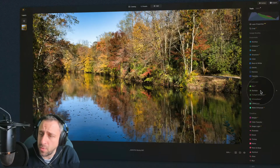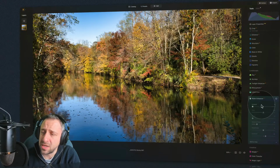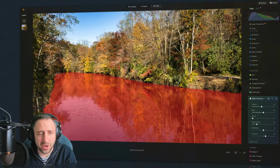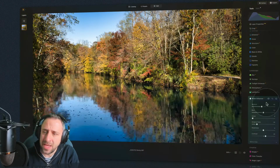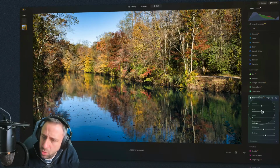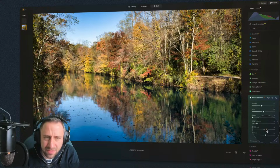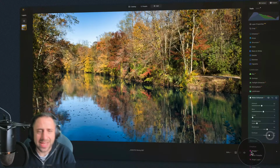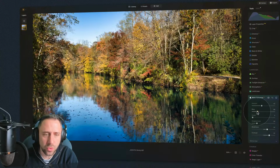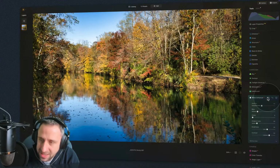So for example, for the water, we could use the water enhancer, increase the amount, which will basically scan the image, look for the water, and then apply the edit there. Now, when you look at it before and after, it adds a little bit of blue, but what we more want to do, maybe we want to brighten it up a little bit and add a little bit of contrast. I think that helps. If you think that it's too blue, you can always lower it down, but that's about it.